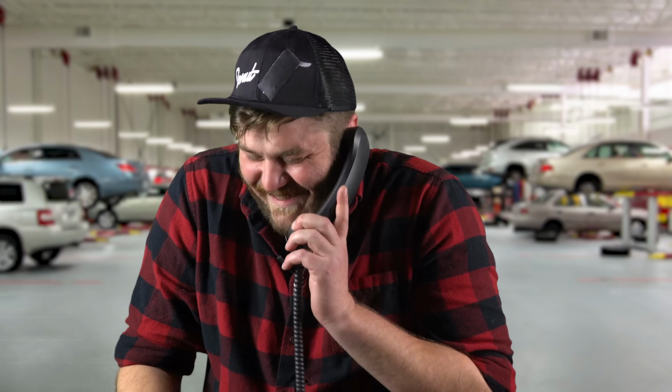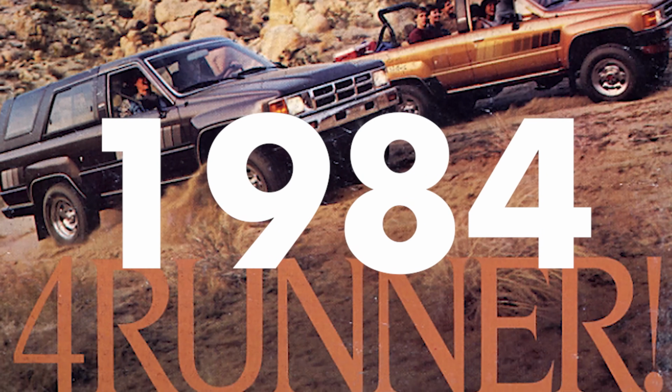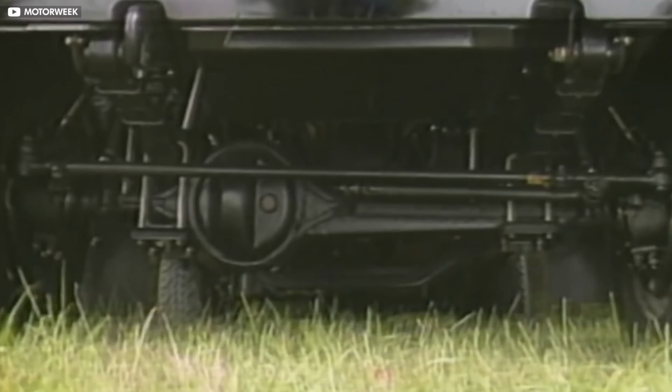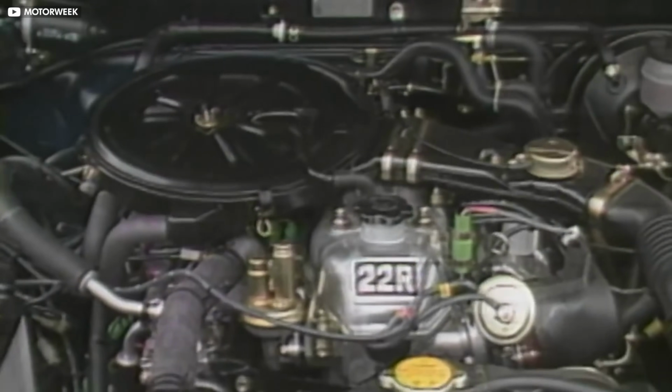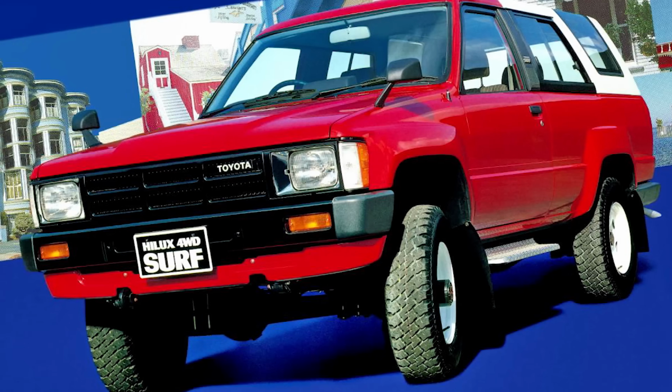Let's make our own SUVs. After some quick R&D and crash testing, the 4Runner was unveiled midway through 1984. It had a fiberglass canopy and four-wheel drive through a solid front axle. And of course, had that indestructible inline-4 under the hood. It looks awesome. In Japan, the 4Runner was unveiled as the Hilux Surf.